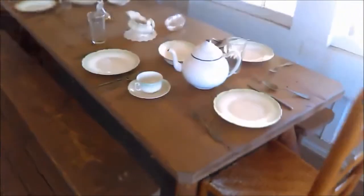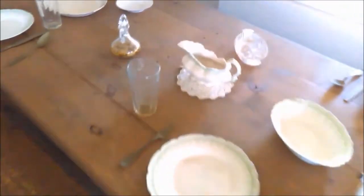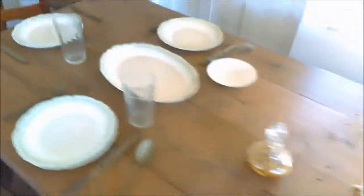Neat. The table's all set up here with some vintage, ready to eat. You can actually touch the glasses. This one unfortunately hasn't been washed in a while, which is okay. It's perfectly fine.